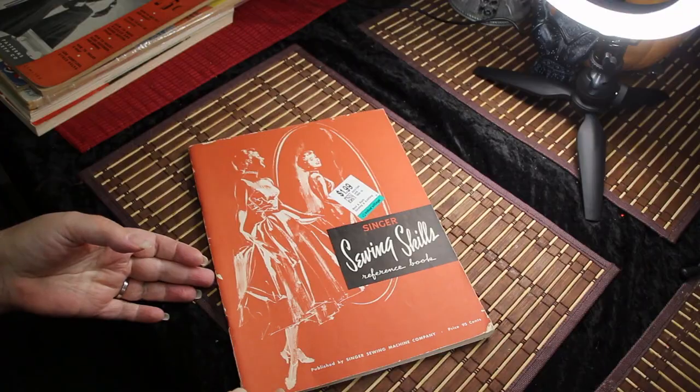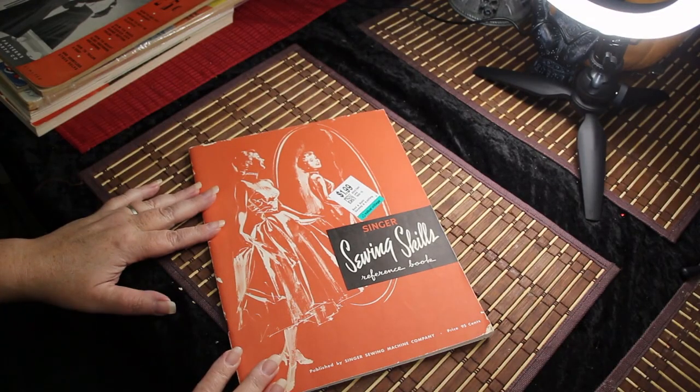Or, if there's a couple here, I just don't want to do all the pages because, again, this video is going to be too long. All right, so on to the flip through video. Okay, as promised, here is a quick flip through of these books.